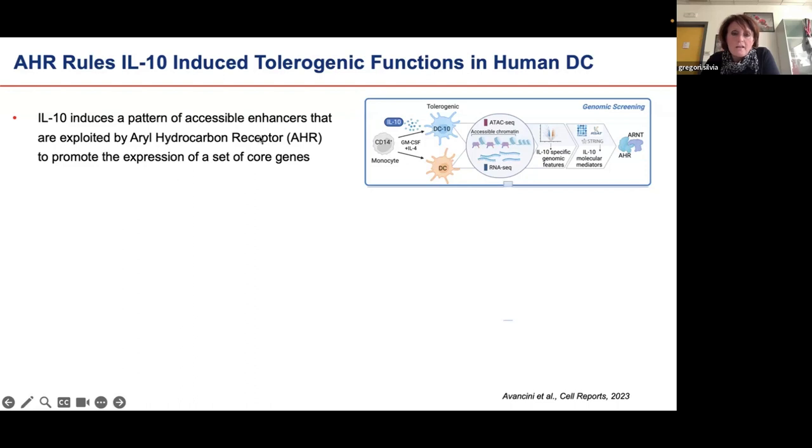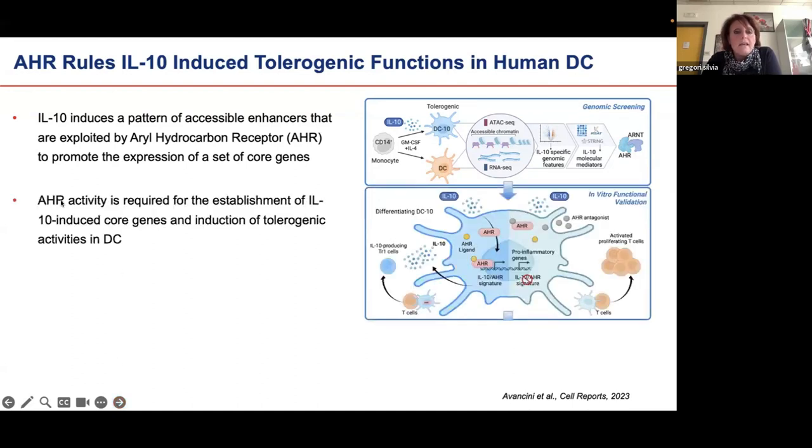the translocation of AHR into the nucleus and the expression of a set of genes, which we call DC10 core genes, which allow the DC10 to function as regulatory dendritic cells. The AHR activity, we demonstrated, is critically required for the induction of the tolerogenic activity of the DC10s.